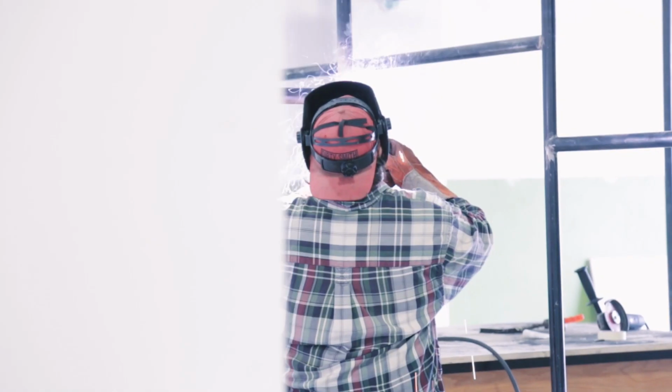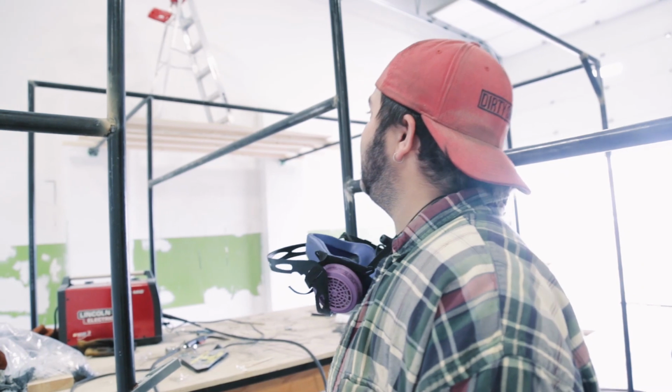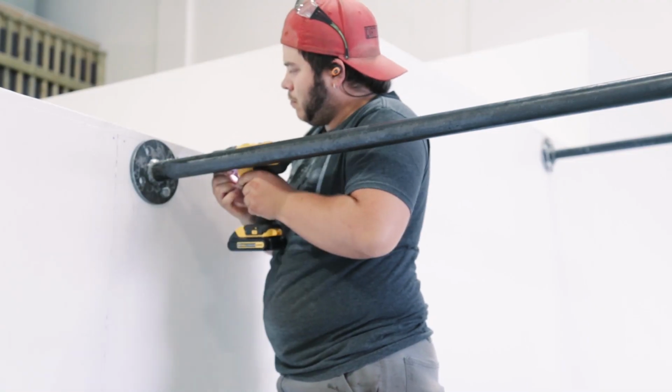So I'm just welding in the last bar. Then I have to throw the lag bolts in. That bar is done. And then I just have to sand down all the welds and the cage is done.